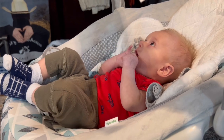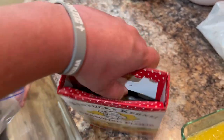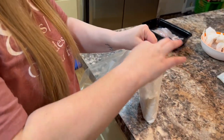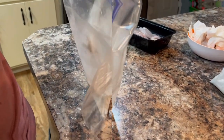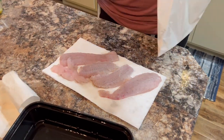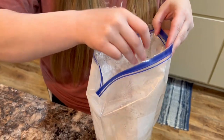All right, so we're going to get some of our Kentucky Kernel. And that's the good stuff right there. Dumped in the bag and be ready to mix it up. Patting them dry with paper towel, get some of the moisture off of them. And there they go into the cornstarch, salt and pepper, and seasoned salt.